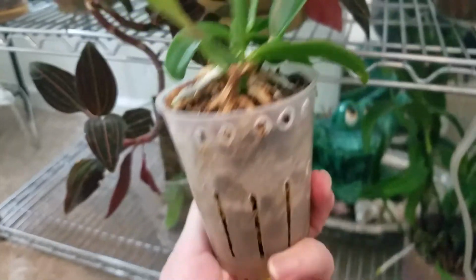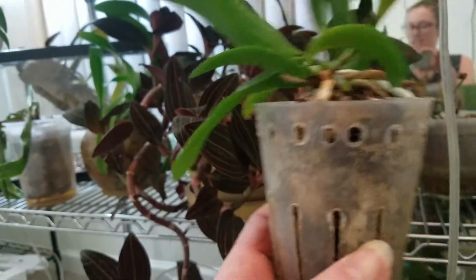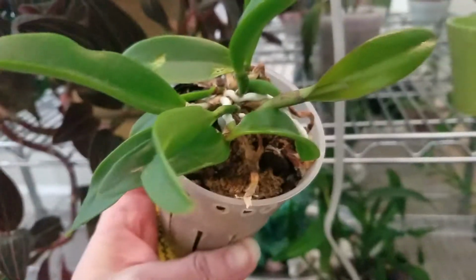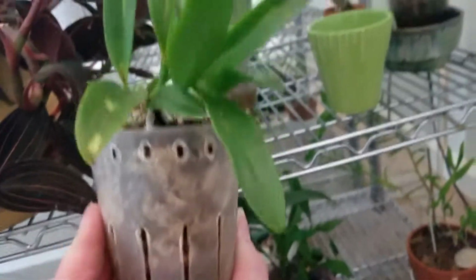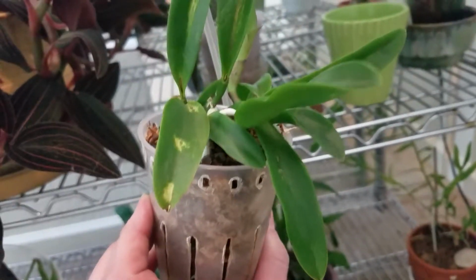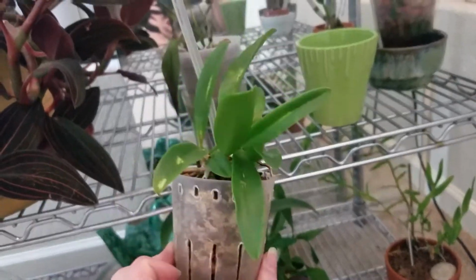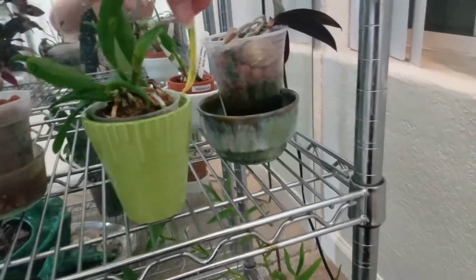I don't even know when I repotted this because I didn't mark it on the tag. It's happy. It's in a bark medium. Plenty of air. Looks like there's some sphagnum moss in there because it's a seedling too. Gotta love those seedlings. Haul them around for 10 years with no growth, and yep. Too much sun. I burned it. That's what those spots are. But whatever. It's okay.